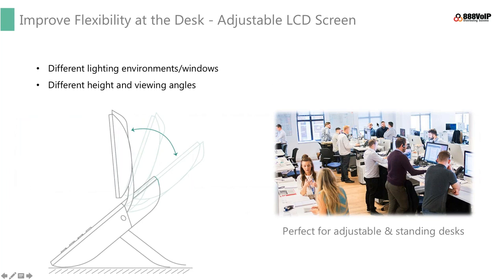So what we see now with the T53 and 54 and certainly with the new 56 and 7 or 58 and 7 is an adjustable LCD screen. If you've seen the 53S or 54S in the past, you'll know that those are fixed screens in terms of their positioning. So now that is a feature. The adjustable display feature is now incorporated across the entire T5 lineup, allowing for different types of use.